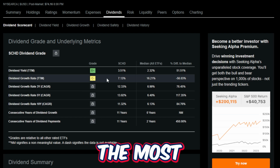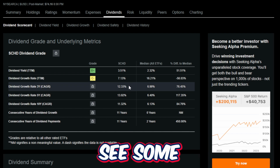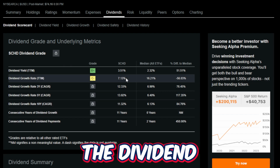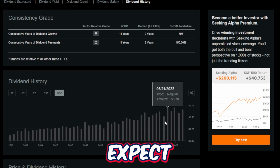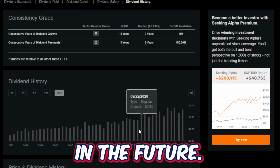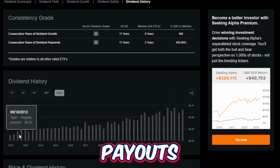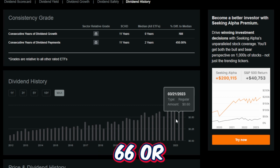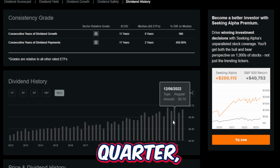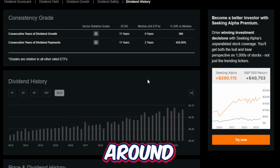11.32%. So even though the most recent trailing 12-month dividend growth rate is only 7.13%, if SCHD does see some massive dividend raises in the next few quarters, the dividend growth rate will once again be above 10% most likely, which means that investors that get in early can expect to get paid more and more quarter by quarter in the future. And speaking of getting paid more and more over time, if you look at SCHD's dividend history payouts since the fund's inception, this ETF was only paying around 12 or 14 cents back in the early days of the ETF. Currently, SCHD is paying around 66 or even 70 cents per share per quarter, which is making the dividend payout around 4 or 5 times as much as it previously paid around 4 or 5 years ago.